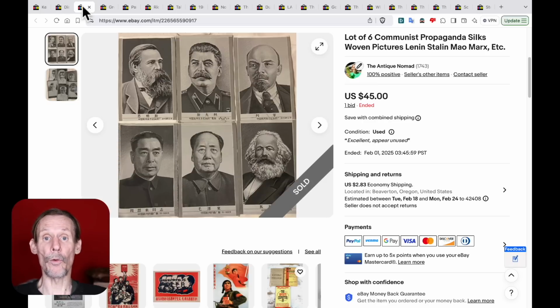This set sold for $45. I found out after the fact a very interesting thing about these. These are little silks, and these were given to the Chinese children, and they were to make pen pals around the world, and then include one of these in each of their letters. It was a way for the Chinese government to spread propaganda. Very interesting thing from the 1970s. This set went for $45, also on a Buy It Now.